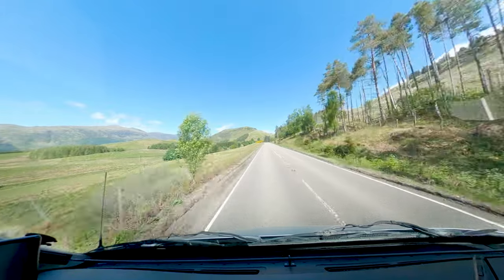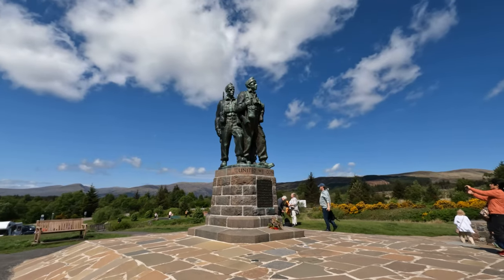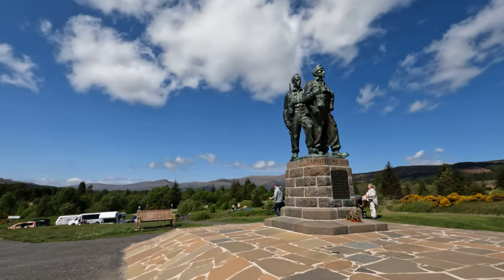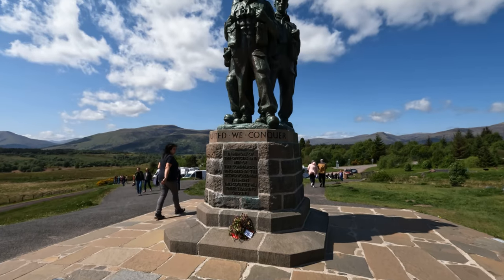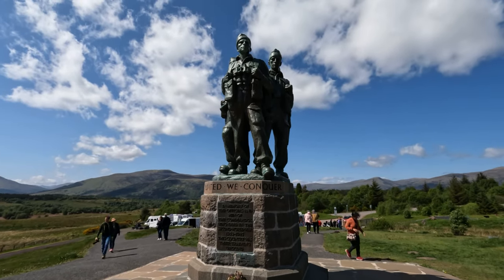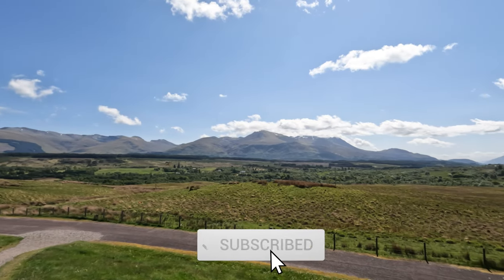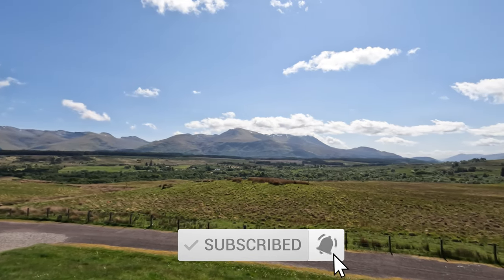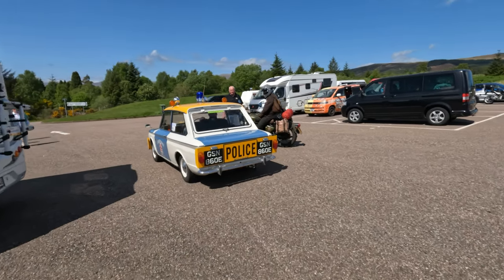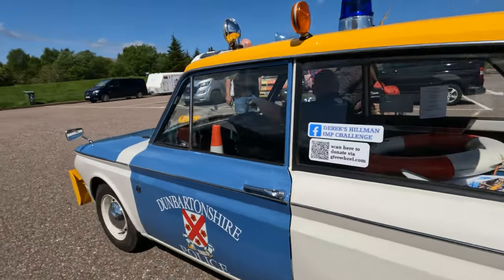With the sun shining, we left Fort William, stopping off at the Commando Memorial just outside Spean Bridge. A beautiful bronze statue commemorating the service and sacrifice of the British Commando forces during World War II. This is a popular spot to take in the monument, but also to view the stunning scenery that surrounds it. We even spotted a chap called Derek on his Hillman Imp Challenge, driving the length of the UK for charity.